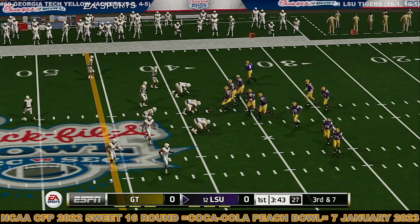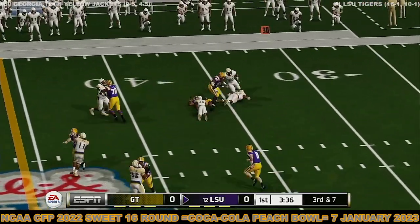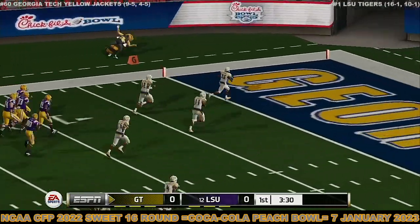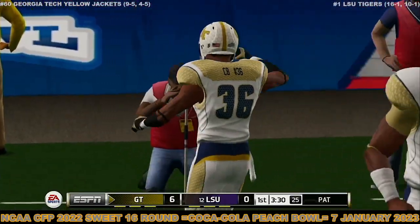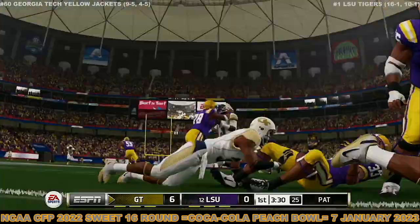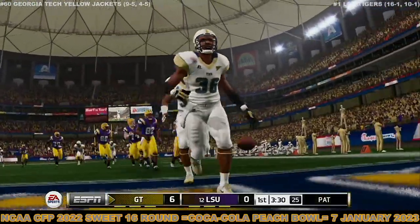From their own 38-yard line, third down. The ball, picks up the fumble. He's on the run, inside the 30, and a huge touchdown play. Defensive touchdowns give teams such a big morale lift. This is a really nice play to grab the loose ball and take it the distance.